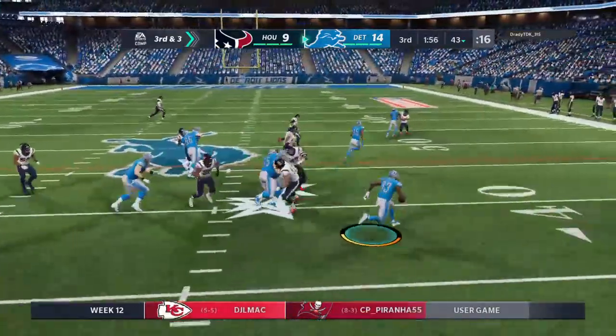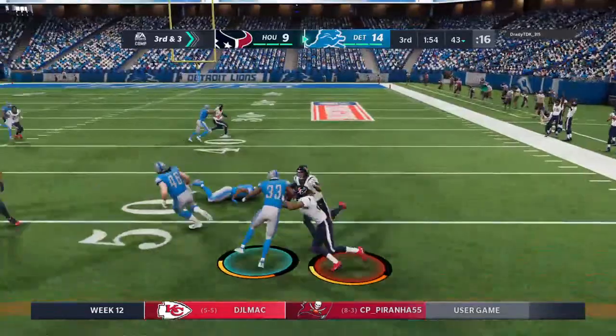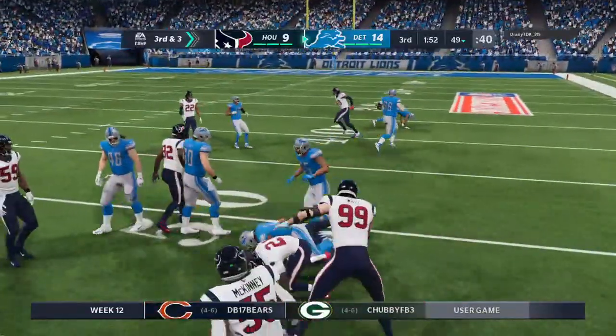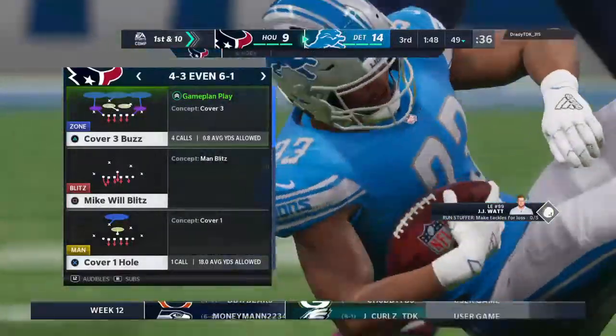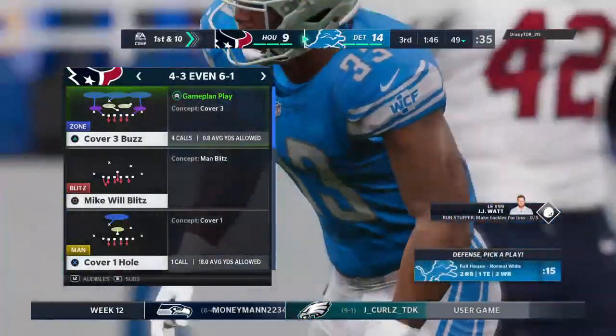They'll try and run for it. Here's Johnson. And he will have the first down as he's brought down up near midfield. 5 yards on the play there. The drive will continue.